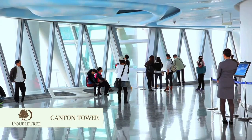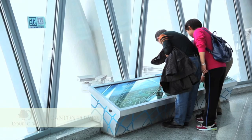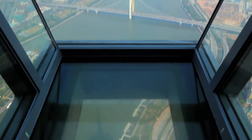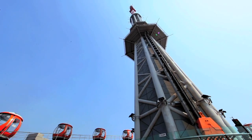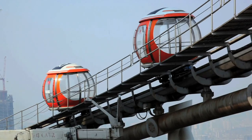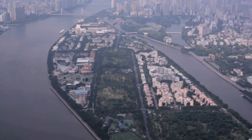Start your Canton Tower experience at the Cloud Observation Deck on the 107th floor, 428 meters above the ground. Step out onto the glass floor and have your picture taken if you dare. Then, head further up to the outdoor observation deck at 450 meters, where you can find the bubble tram for a spectacular trip on the world's highest horizontal Ferris wheel with breathtaking views of Guangzhou.